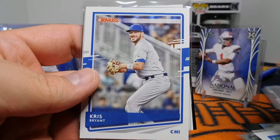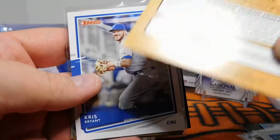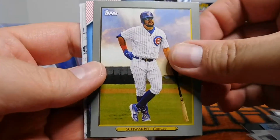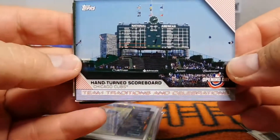So this is a slugging percentage. This is Sammy, yeah, okay. And well, now I can totally tell. That's awesome. We've got a Kris Bryant again. Rizzo, thank you so much. I love these cards. These are nice. And that's cool.